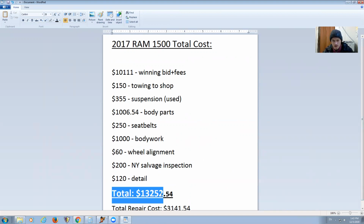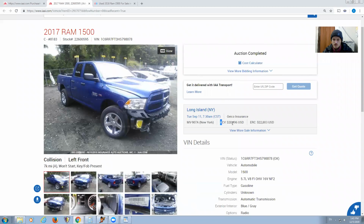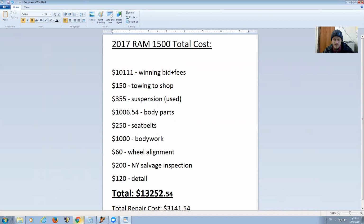So the total, all in all, came out to $13,252.54. That's the total cost of the truck plus all the repairs and everything. So the truck cost us $13,252.54, which is, in my view, really, really good for a 2017 Ram with 7,000 miles on it. Especially if you remember the insurance company valued this truck at almost $28,500, and it cost us $13,250.